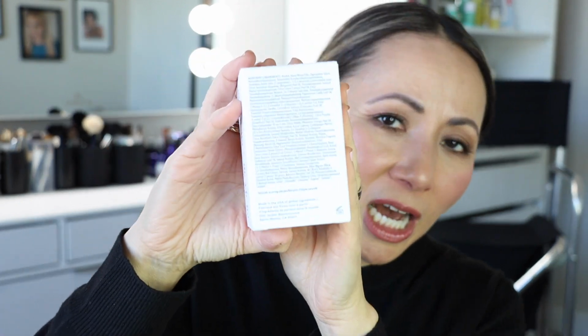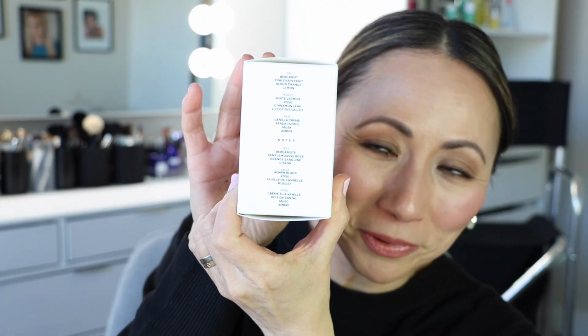So again, you can see all of the ingredients are listed. And just because it's a long ingredient list doesn't mean that those ingredients aren't safe. And if you can't pronounce it, it also doesn't mean they're not safe or that they're not clean. Also, what I love as well is because they have the top and the middle and the base notes listed on there. I think that's pretty cool too. Okay, so let's open it up.